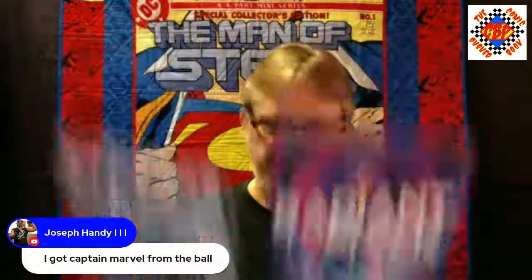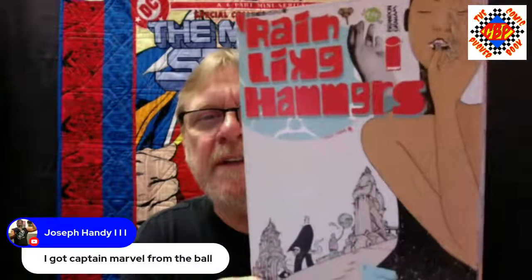Another real hot book has been Radiant Black. We got 2 covers on that one. The Ultra Mega number 3. This is a perfect bound comic book. Big, thick comic. This has been a pretty popular book so far. Rain Like Hammers, interesting artwork. Kind of a little reminiscent of the Beatles' Yellow Submarine cartoon art. Rain Like Hammers, issue number 5, right there at the bottom next to the crocodile or alligator.